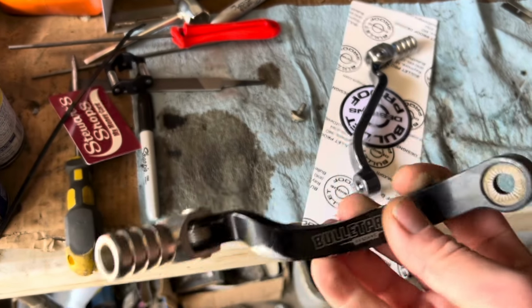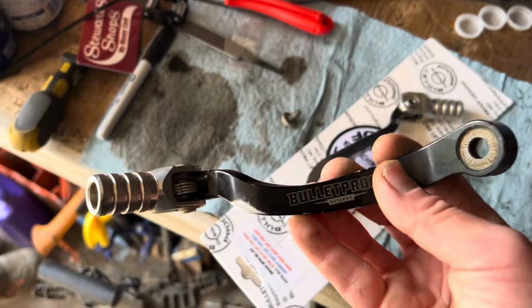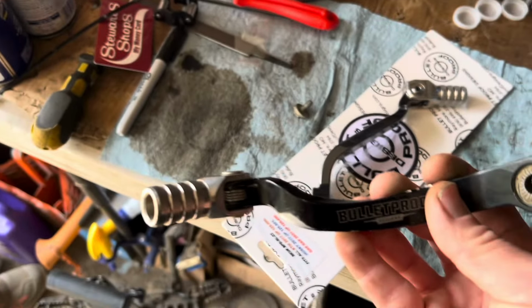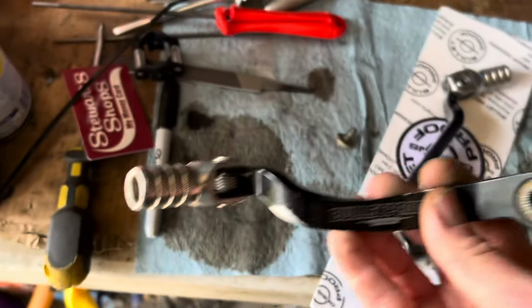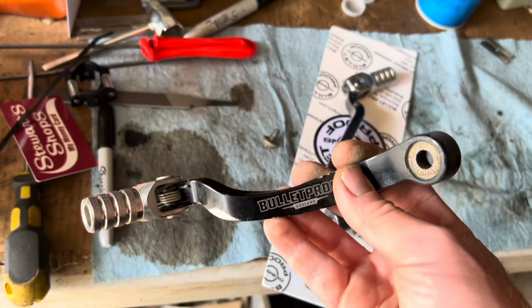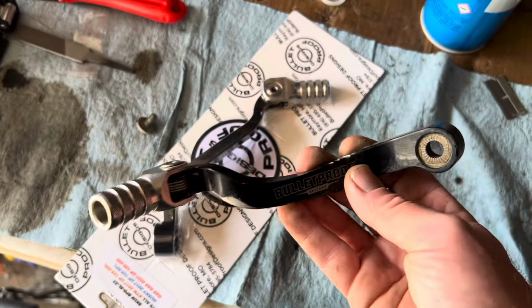I do run my shifter a little high, so I have an issue with my foot. I don't have great movement in my ankle and my foot. I think it's called drop foot. Whatever, besides the point. So I've got to be able to fit my boot underneath there good and shift up real fast. I just lift my leg. So I do run my shifter the next height up from what probably normal people run it. I don't know, I just know I run mine a little high. But it doesn't hit the chain normally.